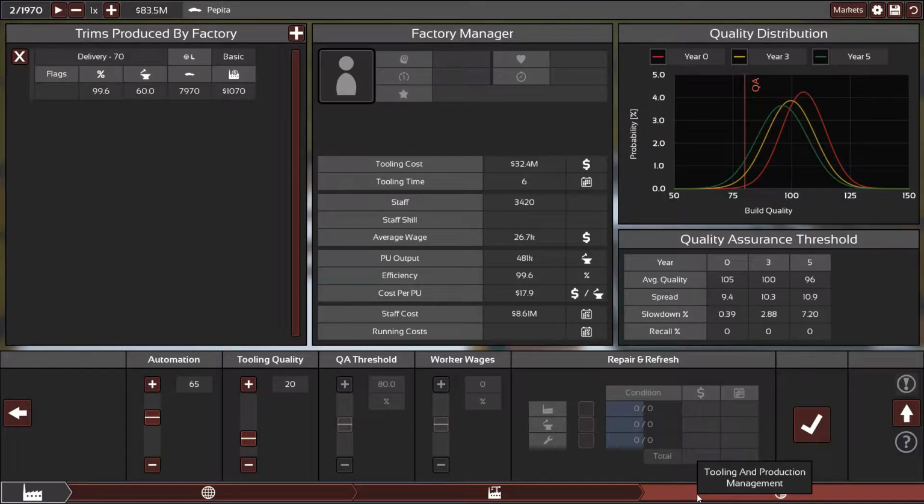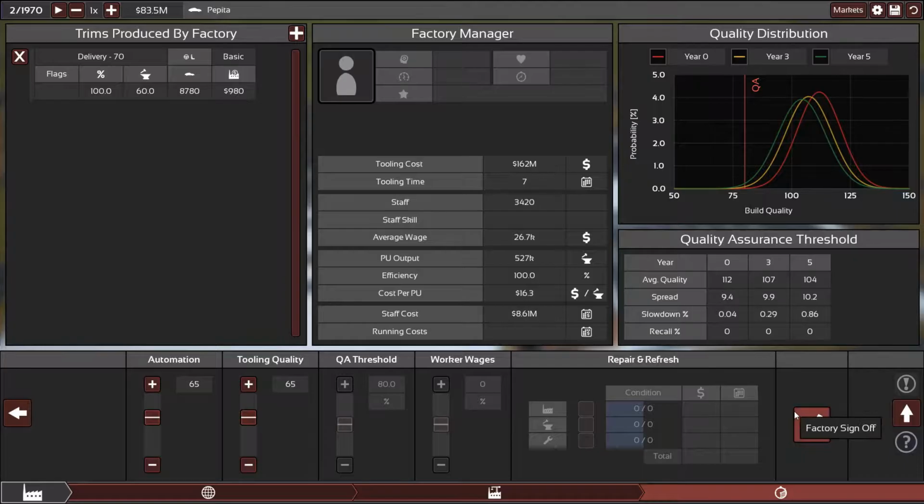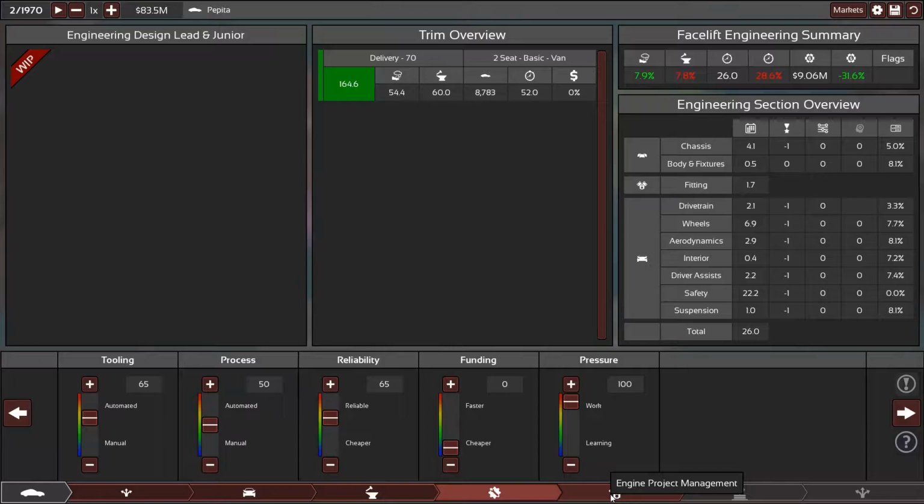Question becomes, do we want to build more of them? Oh wow, the tune quality is awful. I think that was because of the costs involved. Oh yeah, that's going to be a lot of money. Then we don't have quite as many engines. Let's put it back up to normal. And we'll see where the engines lie.